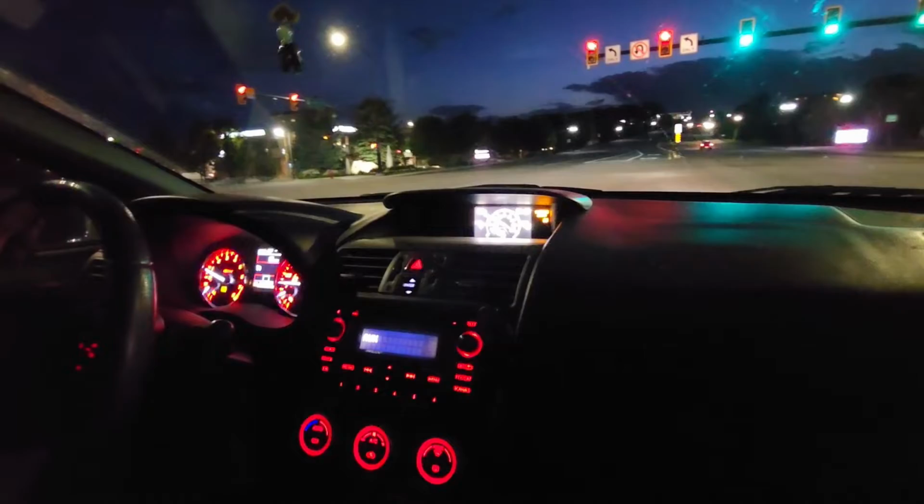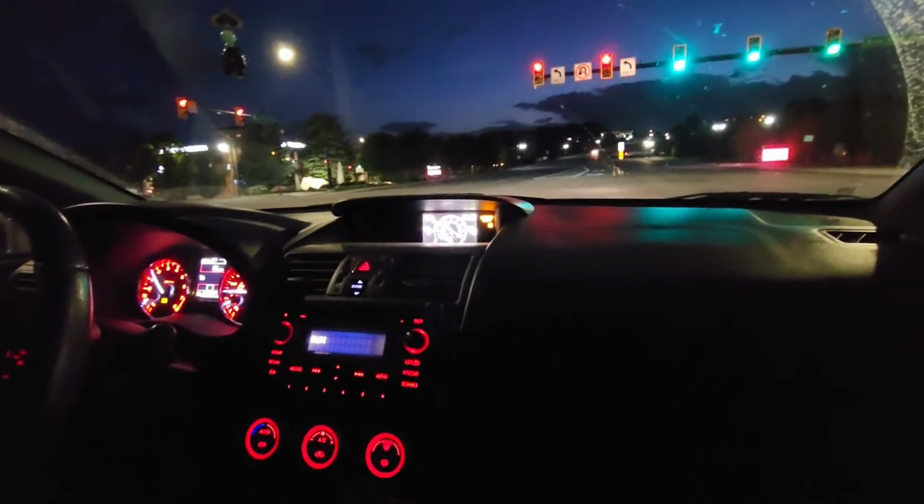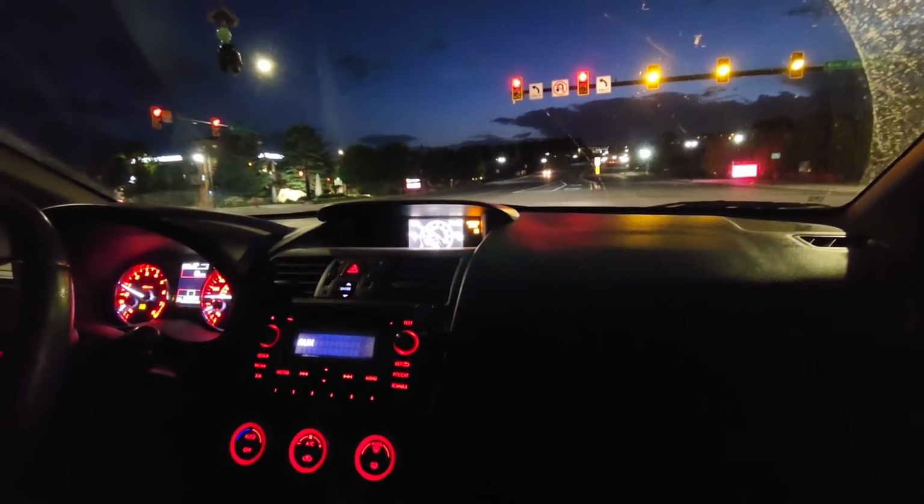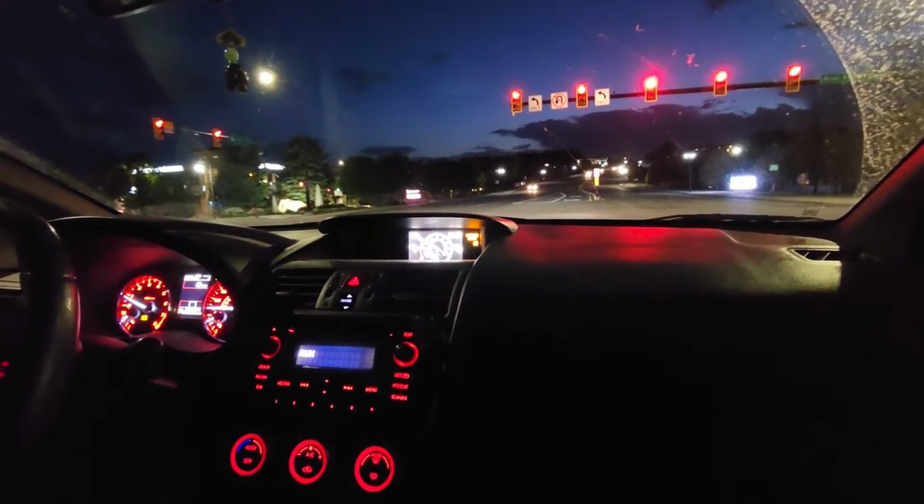Miles per gallon, right? I'm so impressed with this car. All right, we gotta go because that lane ends. So what we gotta do is do a jiffy. Jiffy?